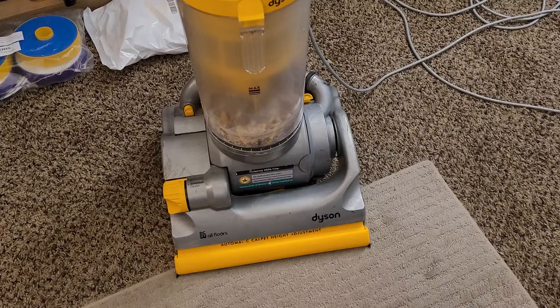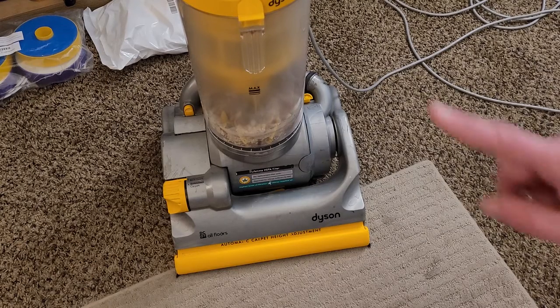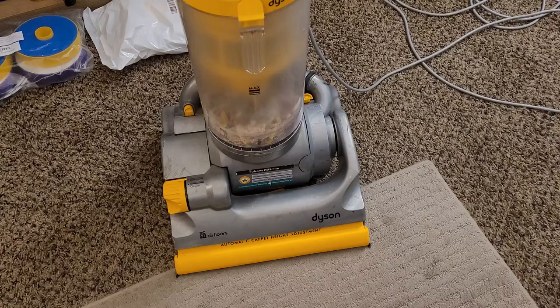And hey, there's nothing wrong with finding one for cheap and rebuilding it yourself. The clutch mechanism is quite difficult, but the rest of the machine is fairly easy to service. So even for someone who doesn't have much experience, it's definitely a good machine to practice on, at least outside of the clutch. So that's it.